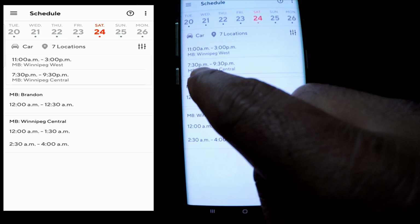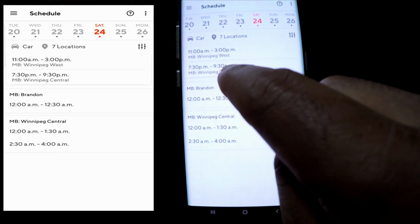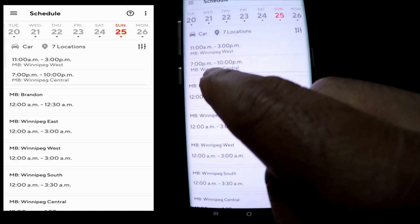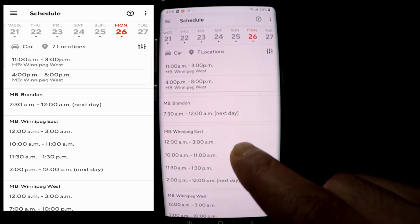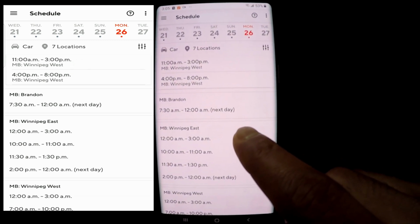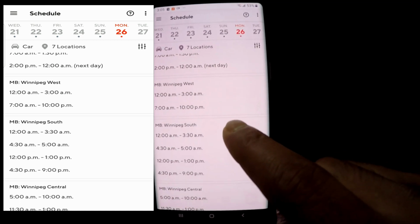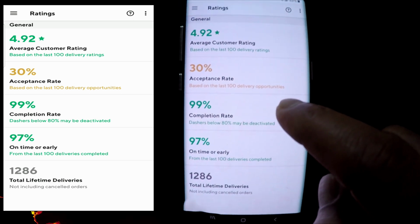On Saturday and Sunday I don't work evenings. More like 2 hours in the night, 7:30, 8:30 to 9:30. And Sunday a night shift, 7 p.m. to 10 p.m. So that's about it. You guys see how the schedule works and how to pick up shifts. Early access. Am I qualified for early access? This is my ratings.